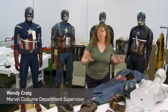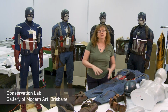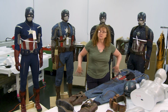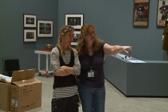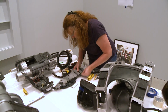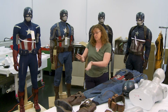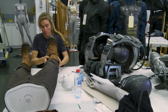My job title at Marvel is Costume Department Supervisor, and it morphs a little bit with every new adventure. The museum installs are a new adventure for us, so that is now under my purview. But mostly what I do is organize and catalog and control all of the past costumes. Once a film wraps, all the costumes come back to us, and we organize and put them into the warehouse.